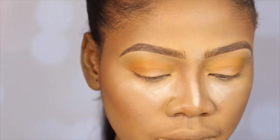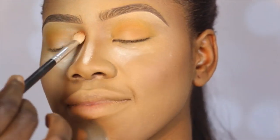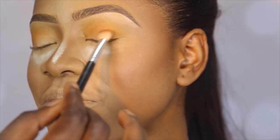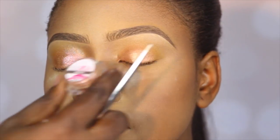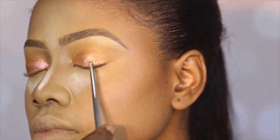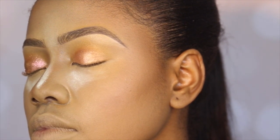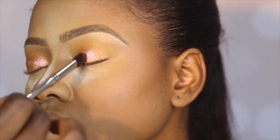Now for the eyes, I was going for something sparkly, nothing extra, because I wanted to apply chunky glitters on our lower lid, so I didn't want anything to compete with that. And for some reason I recorded one eye off camera, so I'm just basically going to describe what I did. On this eye I applied a bronze eyeshadow as the base, and now I'm going to apply this pink glitter from Luzta Cosmetics all over our eyelids, even the crease.